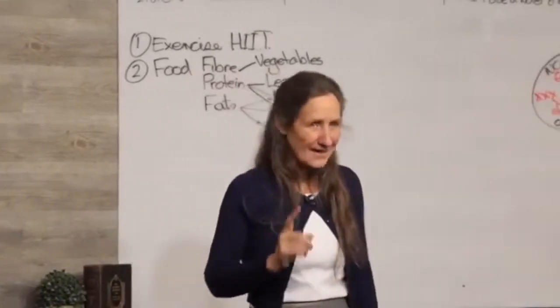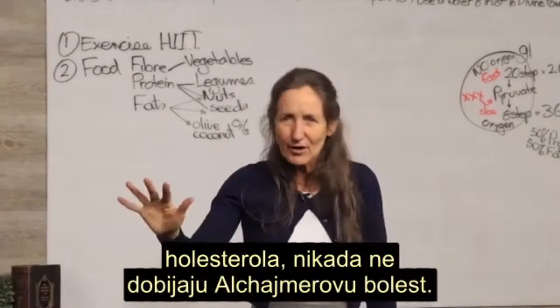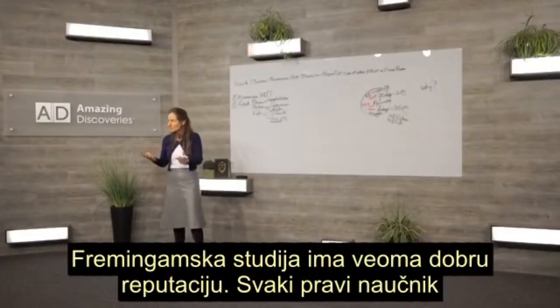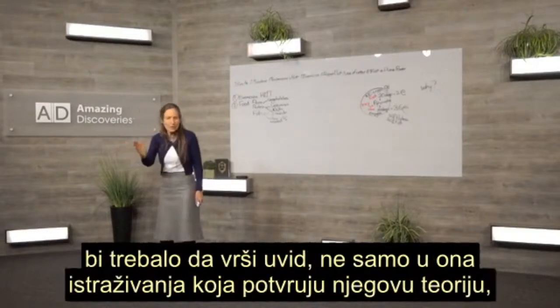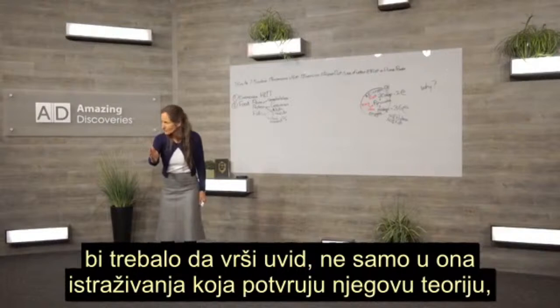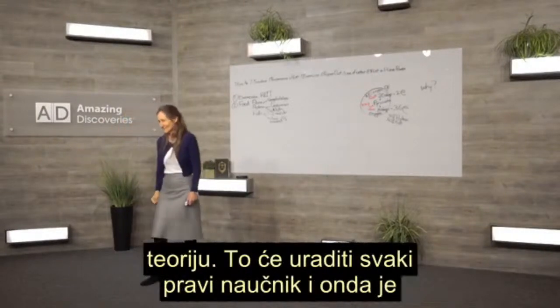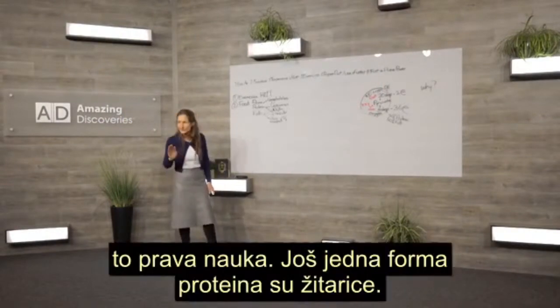The Framingham heart study showed that the people with high cholesterol levels never got Alzheimer's. See, the Framingham heart study, very reputable study. Every true scientist should be looking not just at the research that proves his theory, but at the research that disproves his theory. Every true scientist will look at that. That's true science.